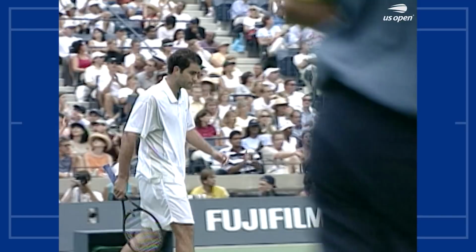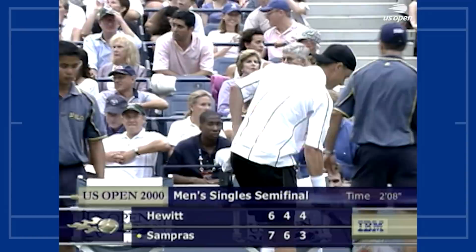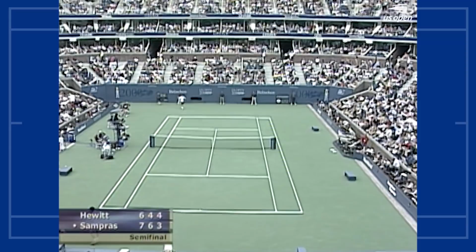Sampras breaks. Lleyton Hewitt drops his racket. She just steps on the strings. We're back on serve in the third set. 4-3. What's more important business, right? Exactly. Back to the business at hand. We're on serve in the third set. Pete Sampras just broke back.